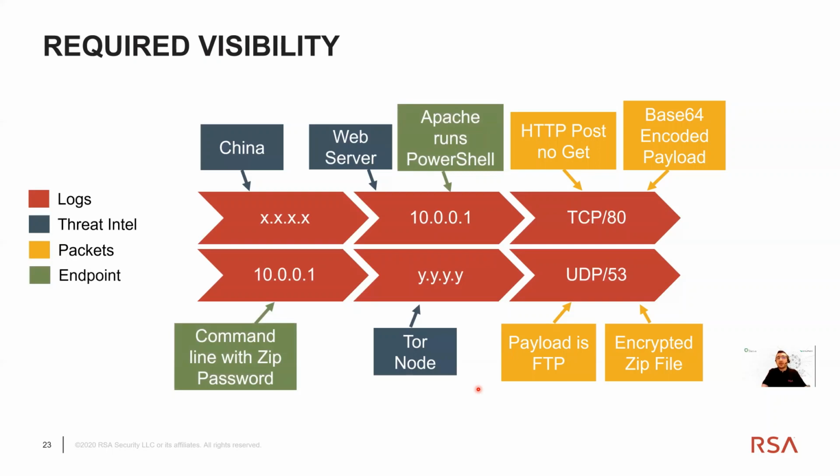Then if you add endpoint data, you can start seeing the exact behaviors happening on the endpoint itself. So in the first case, we can see that on my web server, the Apache service is running PowerShell, which is typical of a web shell attack. So at this point, by having all this information from the logs, from the threat intel, from the network and the endpoint, we're 100% sure that there is something malicious happening and the system is compromised.